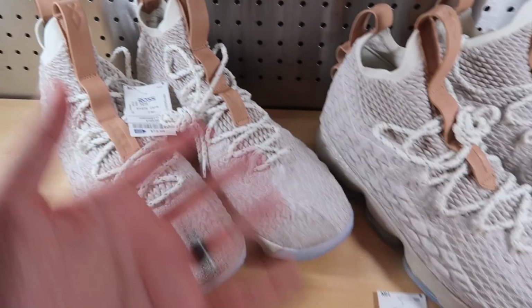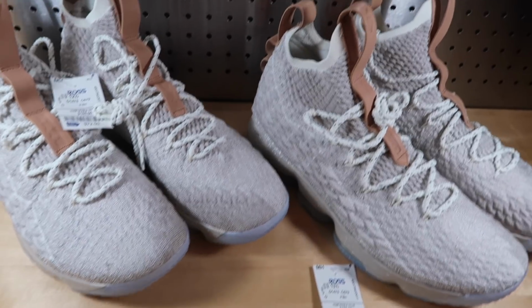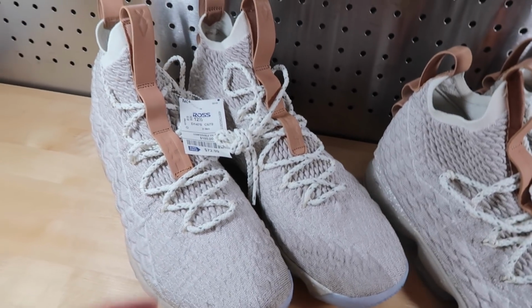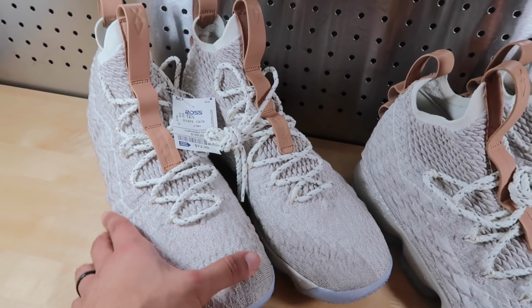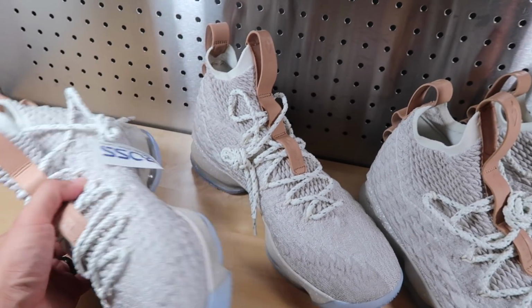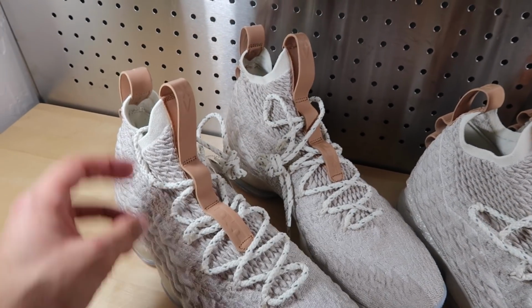And well, at least I haven't seen LeBron 15s at Ross ever. So to see these, and not only one, but two of them, was kind of shocking to me. What I like about the 15s, I mean, they're super comfortable. I should have kept the other Griffeys that I had, but I did sell them. But they were super comfortable, and I tried them on.